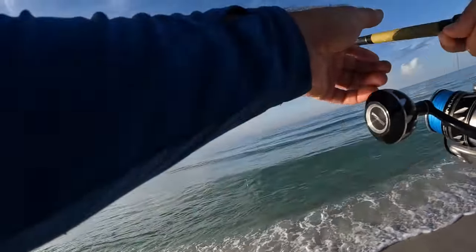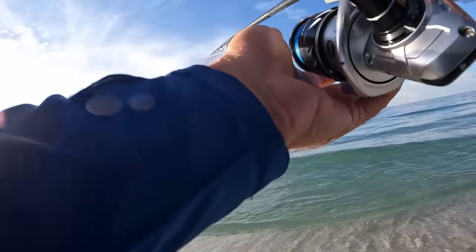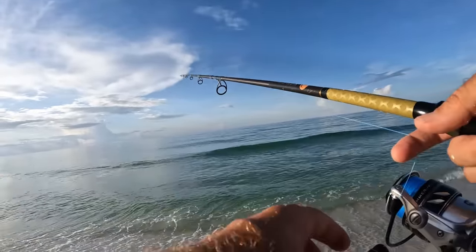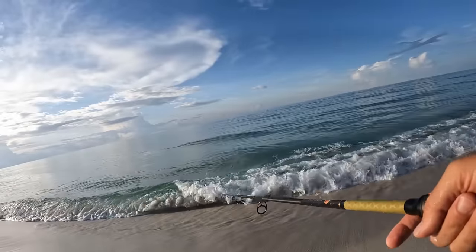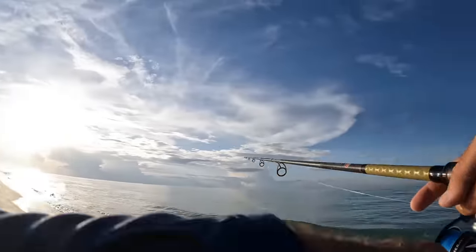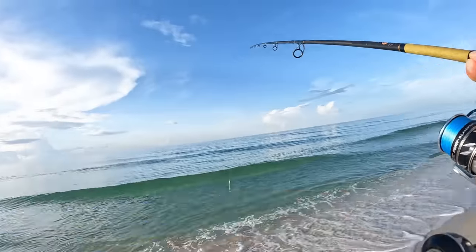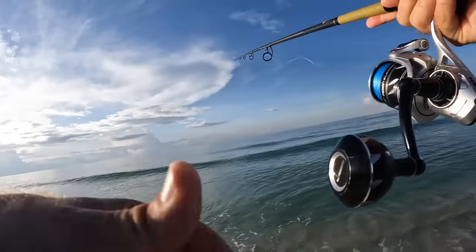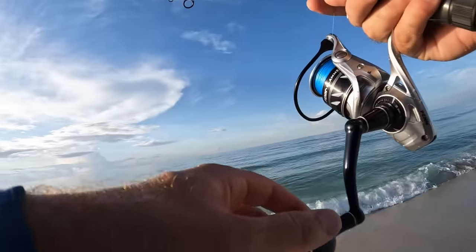A few fish busting the surface out here. I don't know if I can reach them though. It's gonna be close, I doubt it. Oh, dog, dude, he just smoked it. I got a 2-ounce jig. I like the 2-ounce on the beach because you can throw it a very long ways, all right? And a lot of times you're gonna need to do that.